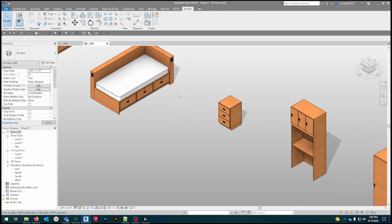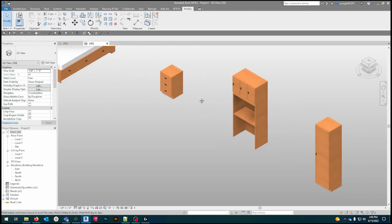adjust. This simple nightstand can be adjusted dimensionally to adjust width and height. This family can also add locks for security purposes.